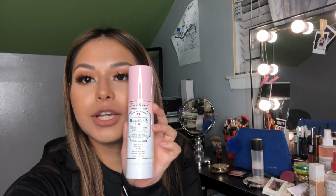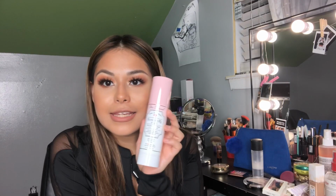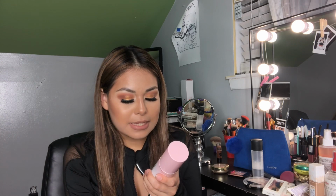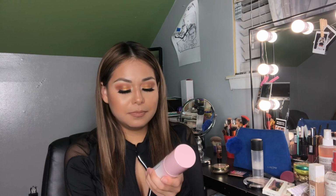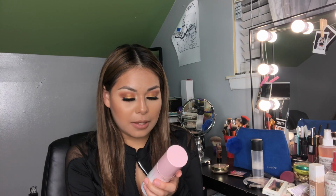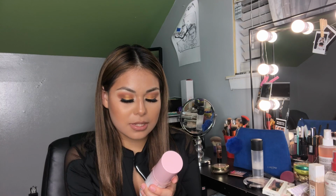Okay, so this baby right here, the Too Faced Hangover 3-in-1. I got this because I did notice that problem with the setting spray I was using. It is a replenishing primer and setting spray, and it says with coconut water, probiotic based ingredient, and skin revivers. It is alcohol free, and it says apply to clean skin before makeup, apply after makeup to keep it in place all day.